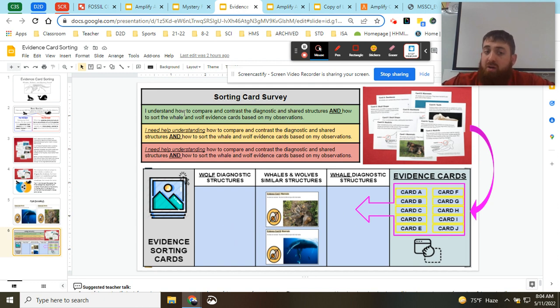So do you feel like you understand how to compare and contrast the diagnostic structures that go with wolves and whales and the similar structures, and how to sort our 10 sets of cards? If yes, put your X in green. If it goes anywhere else, please reach out, and good luck.